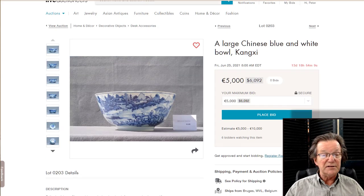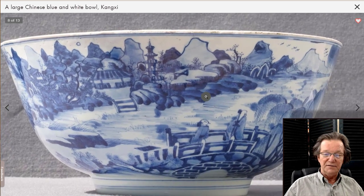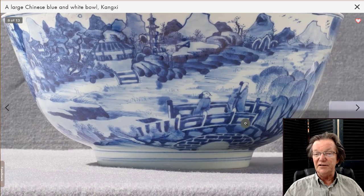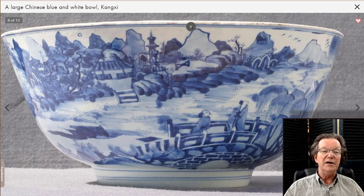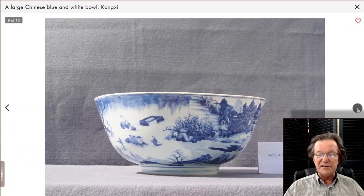This thing is, what is this, 36 centimeters in diameter. You don't see Kangxi bowls that are 15, 16 inches in diameter very often. You see them in Wanli pieces and things like that more often than in Kangxi. But this one is beautifully painted. It's got some obvious fritting up here along the rim, which you do expect on Kangxi pieces, especially the pieces that are on the early side, 1700 and before. They tend to frit a little bit more. But this is a nice looking bowl.